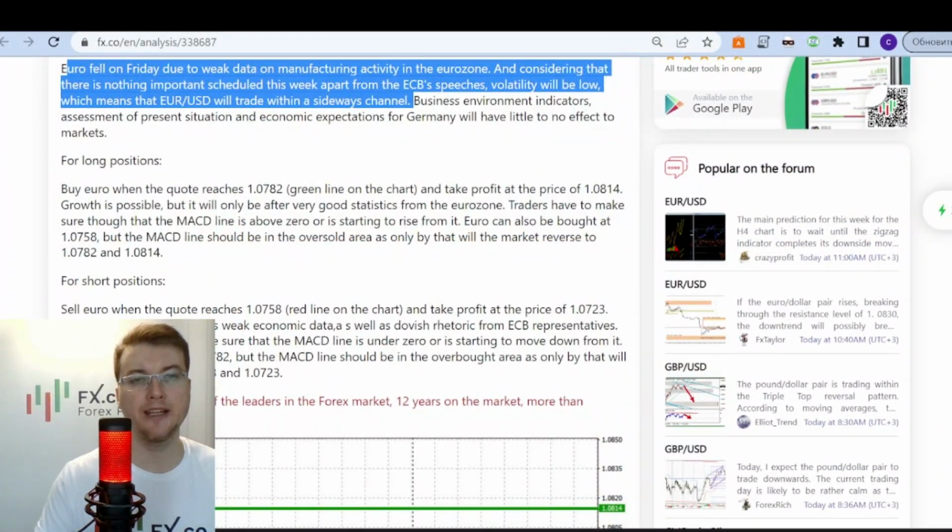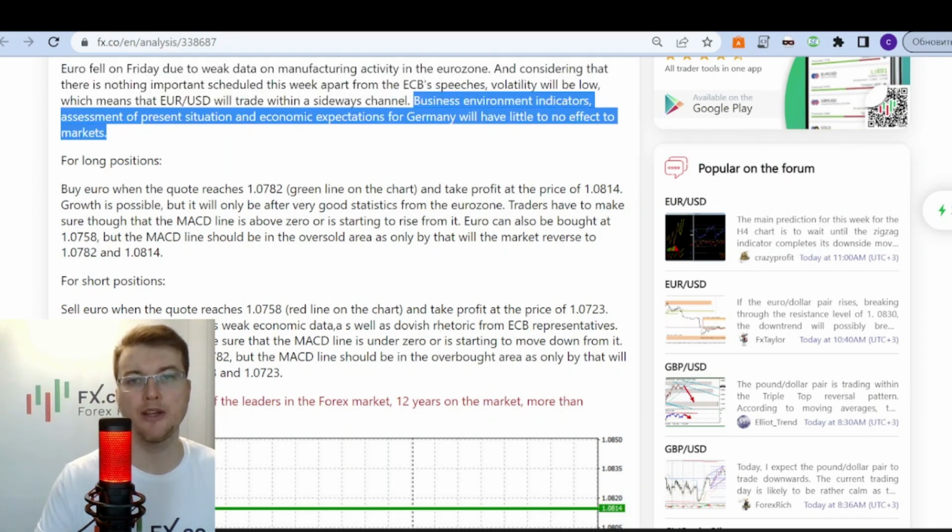Euro fell on Friday due to weak data on manufacturing activity in the Eurozone. And considering that there is nothing important scheduled this week apart from the ECB's speeches, volatility will be low, which means that Euro-Dollar pair will trade within a sideways channel. Business environment indicators, assessment of present situation and economic expectation for Germany will have little to no effect to market.